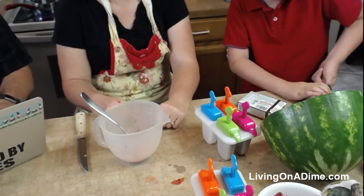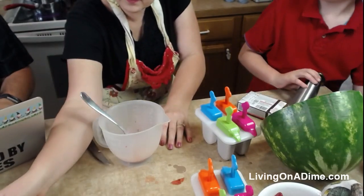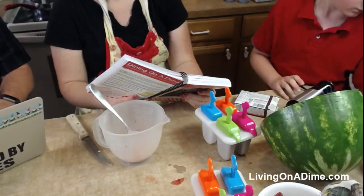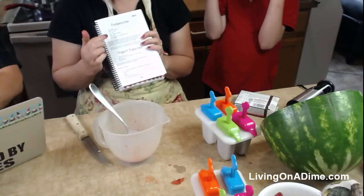Brenda's asking, what is in the fudge popsicles? Is that in that 15 popsicles post? Yeah, I think it should be. I'm going to share the post, but Tara's going to tell you in the book too. If you want to make totally homemade fudgesicles, it's on page 373, right here.